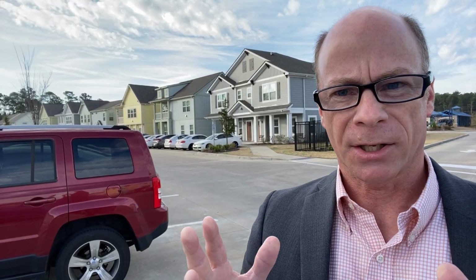A stick-built home's resale value tends to increase over time. On the other hand, the perception around surrounding manufactured homes is that they just don't appreciate in much value. So consider your options when you're choosing a home. Let's talk about a simple small home.